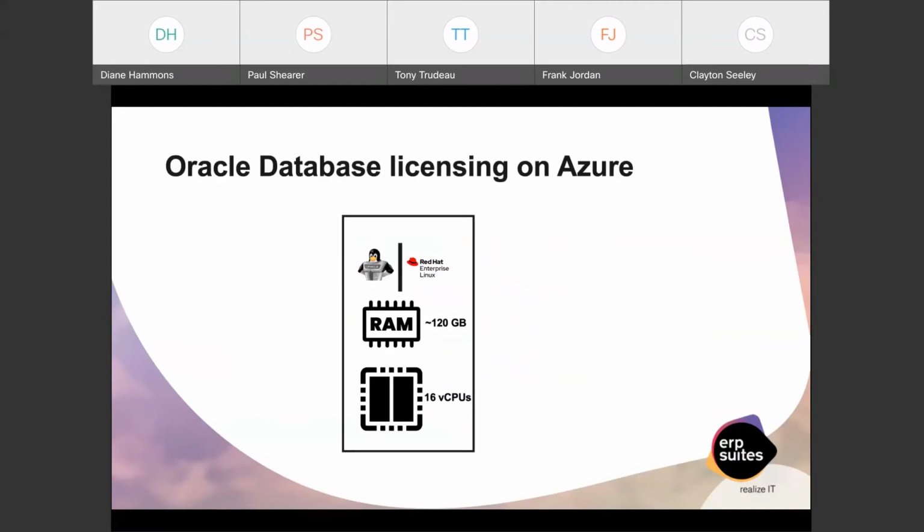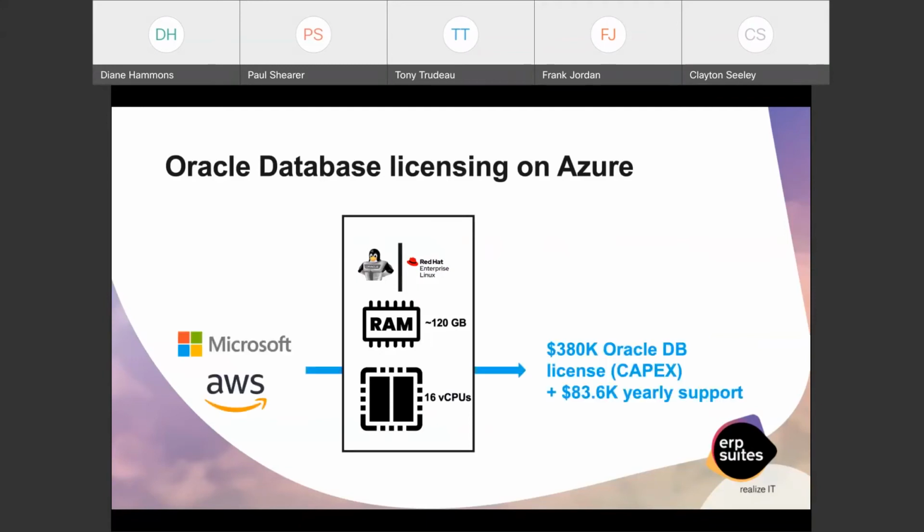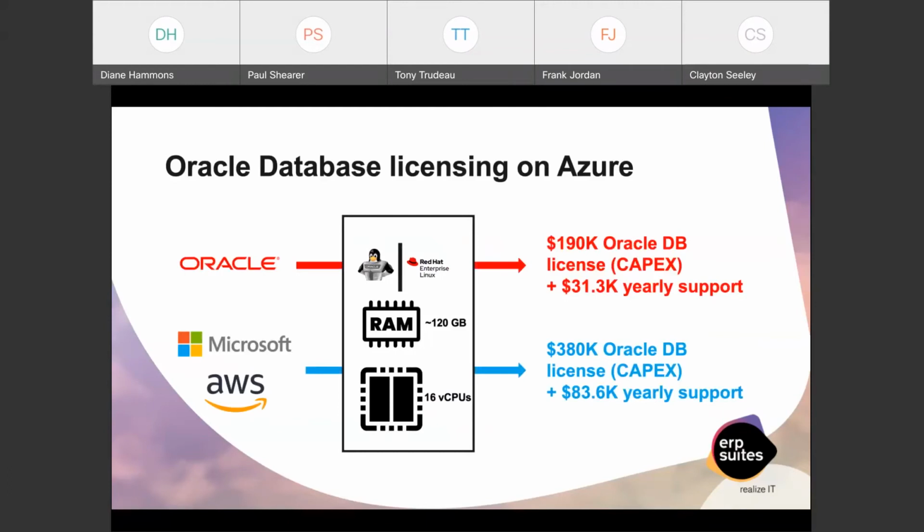Absolutely. The savings between the two can add up fast with the licensing options that OCI provides compared to, say, AWS and Azure. Licensing a 16 vCPU with AWS and Azure is going to cost you around $380,000 up front, and then an $83,000 annual support charge. That's a pretty big charge. If we look at Oracle, you're going to see 190K. It's a lot cheaper. The ratio here is great, and it's twice as expensive to run on the other competitors as it is to run on Oracle Cloud.